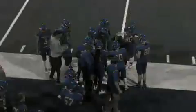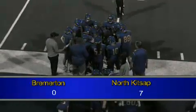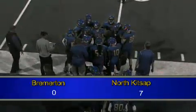It really surprised me that we've only seen 1 touchdown up to this point. As we said at the beginning of the game, Bremerton's offense was averaging about 37 points per game coming into this. North Kitsap averaging about 41. It's only 10 minutes to halftime, and we've only seen 1 touchdown. So perhaps this game might be decided by the defenses.